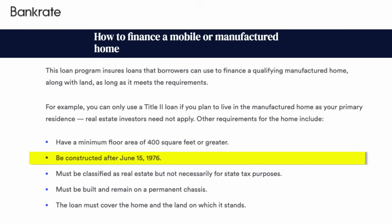It has to be constructed after 1976. And you remember what I told you, that before 1976, they didn't have really good building codes, if any at all. And if it's not FHA and it's a conventional loan, a lot of times they're going to tell you that it has to be built after 1986 because of what happened with Hurricane Andrew. And now they improved their strapping systems.